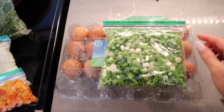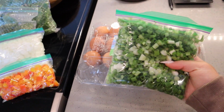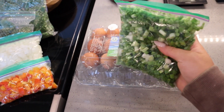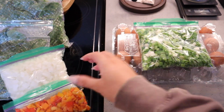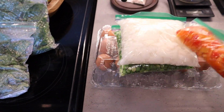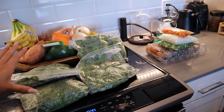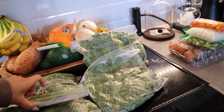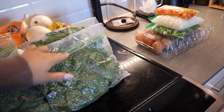And then the last thing that I prepped was this bag of green onion. This was 2 bundles of green onions. I went ahead and chopped it all up close to the root, and then of course I just got our eggs out, so that way this is already an easy breakfast. It will take me just a couple of minutes because everything is prepared. So I just quickly wanted to show you what this is looking like and how I'm storing all of the goodies that I showed you in yesterday's haul, and maybe it will be a little bit less overwhelming for anyone watching.